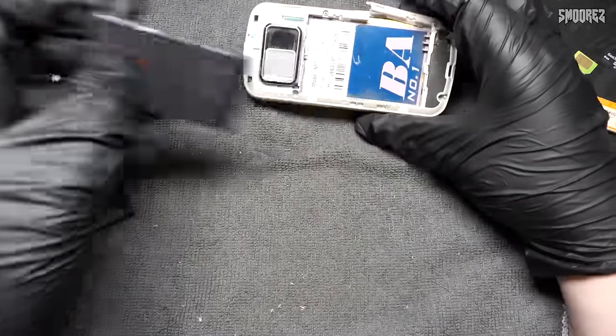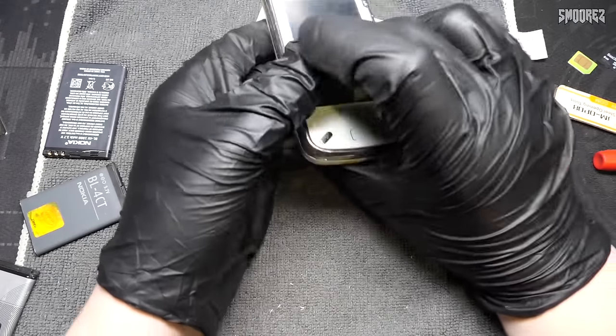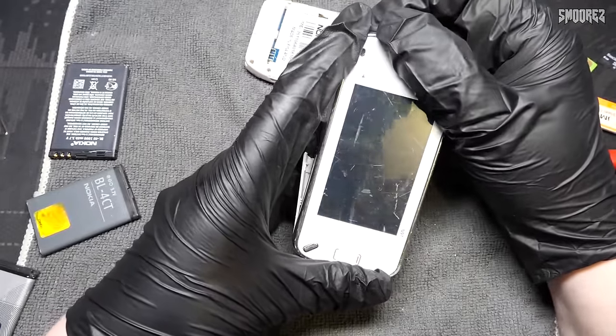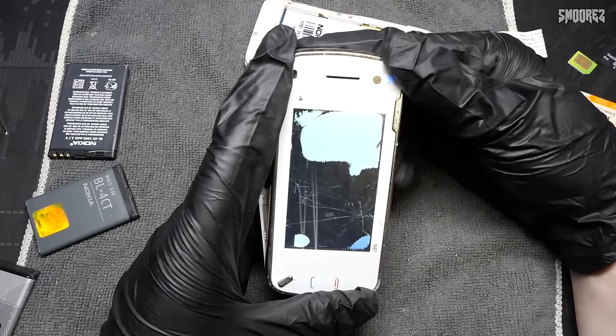Because now, we'll come to this Nokia N97 and put that in there like that, and then find the on button. Where's the on button? There's the on button there. If not, I have an actual N97 that's charged, so... Oh, the screen's damaged!